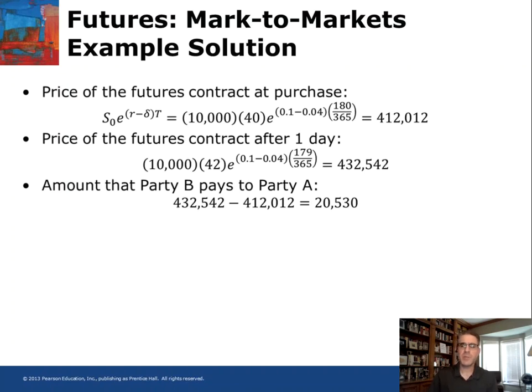So first, we need to determine the price of the futures contract at the time of purchase. The setup specified that the futures price is the same as the forward price, so we're free to use our forward pricing formula. The forward price is the current stock price increased at the risk-free interest rate and decreased by the dividend rate for the 180-day term of the contract. Recall that Party A purchased 10,000 of these contracts, so we need to multiply our forward price for a single share of stock by 10,000. The resulting forward price, and thus futures price, is 10,000 times the current stock price of 40 times e raised to the r minus delta, or 0.1 minus 0.04, times 180 over 365. This gives us a total price of $412,012.